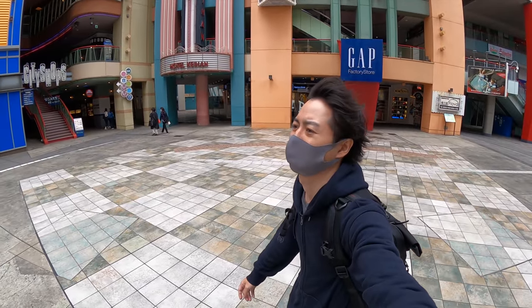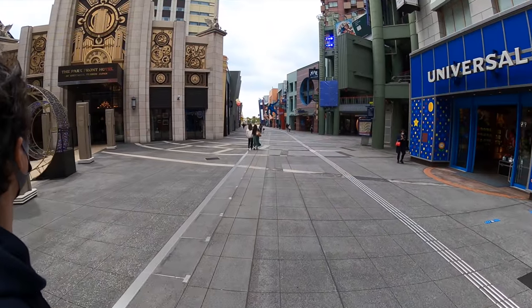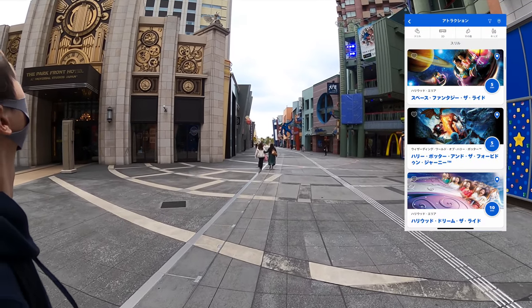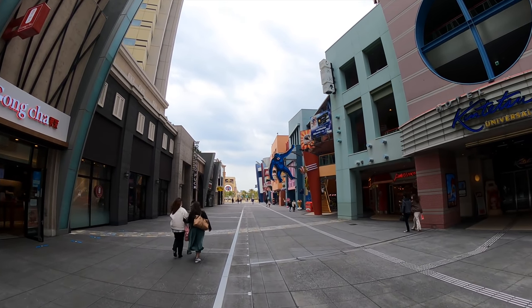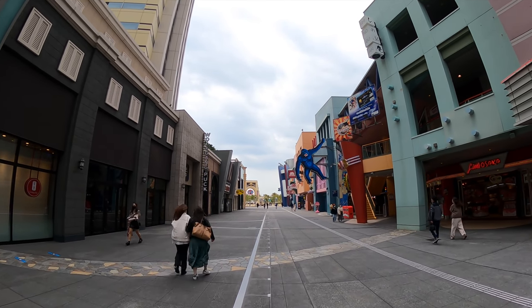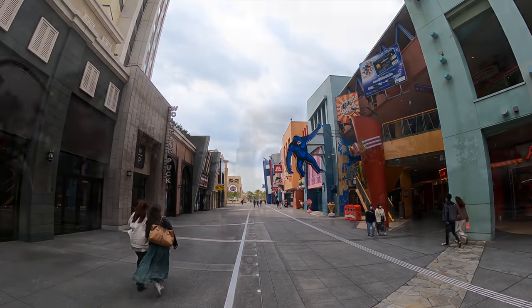It's super windy today. When I came here, I checked the waiting time. Waiting time is only 10 minutes for the main roller coaster Hollywood Dream and 5 minutes for the Harry Potter ride. Usually, the main roller coaster waiting time is at least 30 minutes, even with really few people. So, I'm kind of excited to see what the park looks like. Let's keep walking.